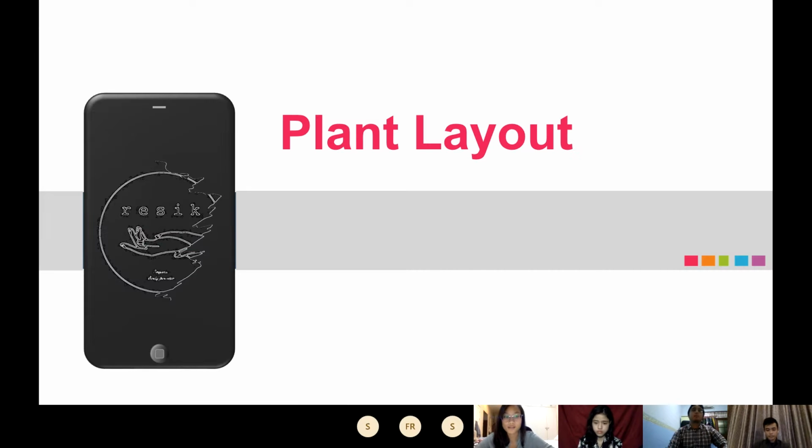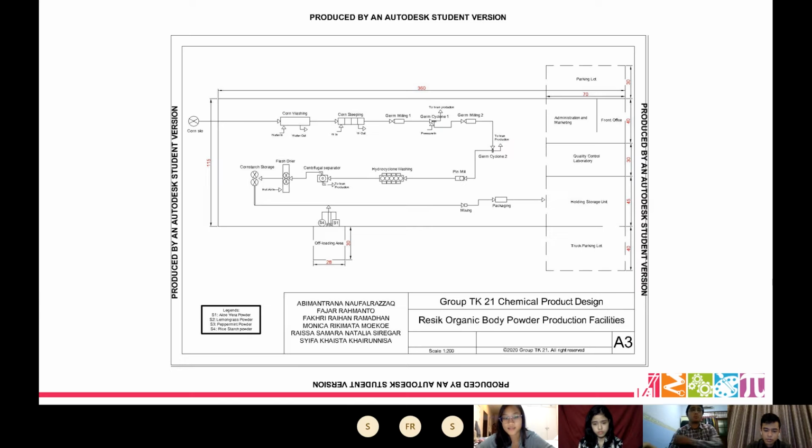For the plant layout, the total area needed for our plant building is 1,656 square meters with a dimension of 72 by 23 meters, with a total land area of 2,956 square meters. This area includes the production building and space for the parking lot, other utilities, and logistics. We have also maintained equipment spacing to reach maximum safety, especially for the corn silo and the hydrocyclone washing, which are categorized as high-risk equipment. So this is our plant location, starting from the corn silo into the mixing.